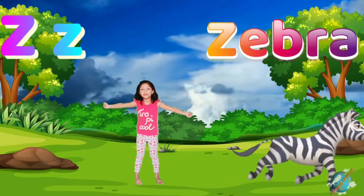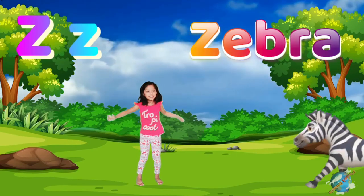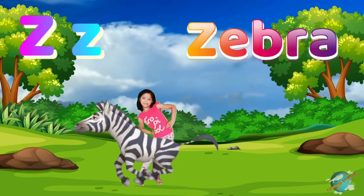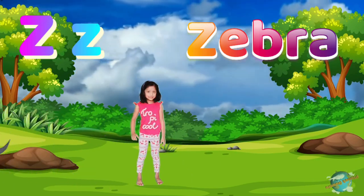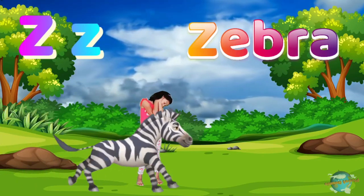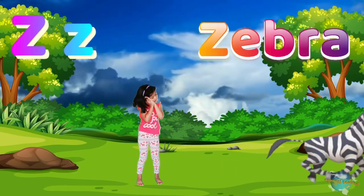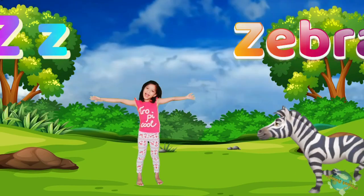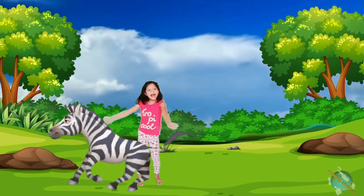My favorite animal. Zebras sleep while standing. Z for zebra, my favorite animal.